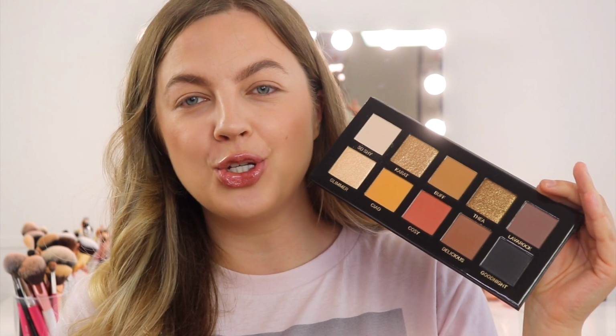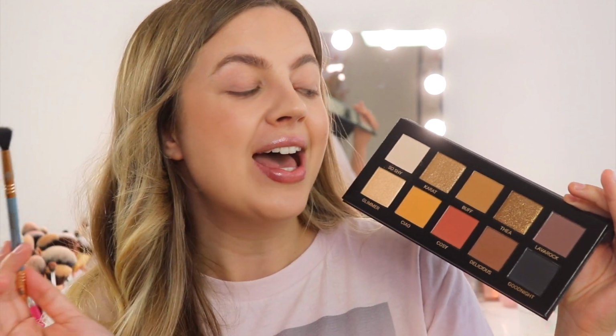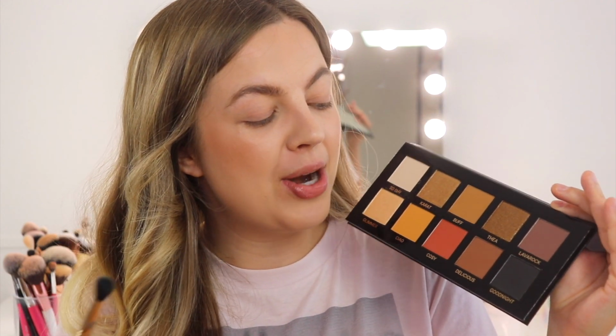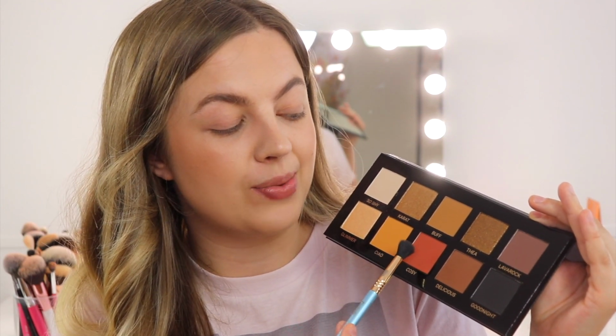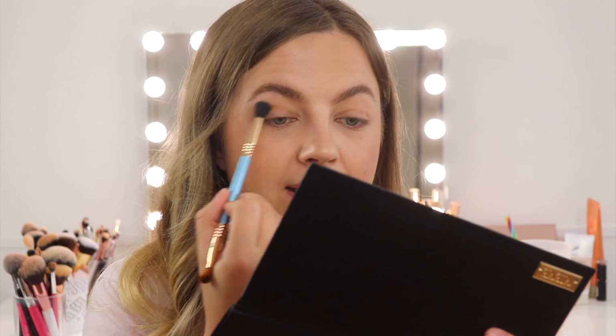Now the next thing I'm going to do is take the shade Buff right here on the same blending brush. I will say these two shades in this palette are very mustard tones, and I'm not always sure how I feel that these are going to look on me. I'm scared to go in with this shade, even though it looks very pretty as well. So I'm going to take the shade Buff. Very curious to see what that is going to look like on my eyelids, since these aren't really the types of shades that I normally reach for. So I'm just going to pop that in the crease.